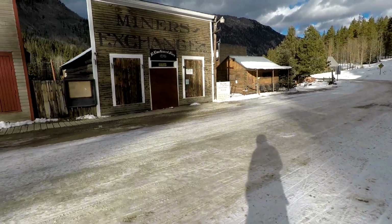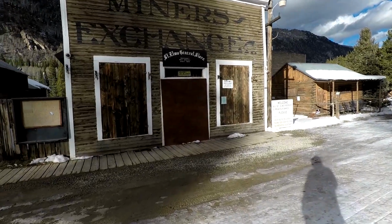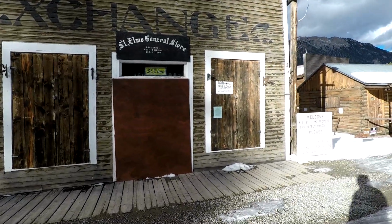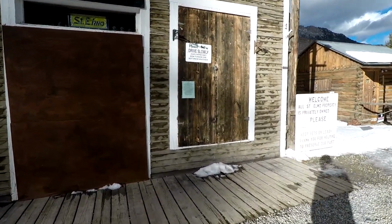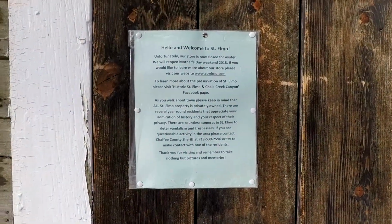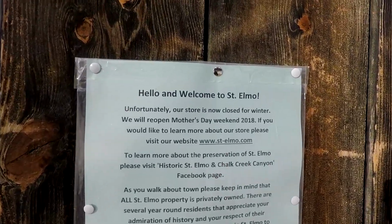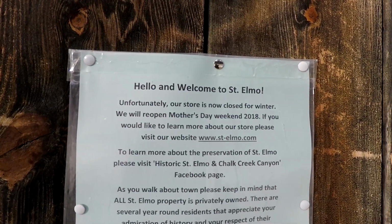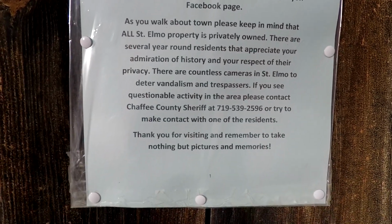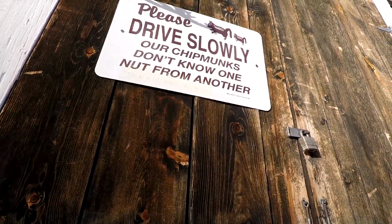Across the street is the St. Elmo General Store. You can see it says Miners Exchange still. You can see they got it completely boarded up, I guess for snow, to not break the windows. They'll reopen on Mother's Day weekend 2018. So here, if you want to read this, you can pause all that, of course, and read that. Please drive slower. Chipmunks don't know one nut from another.